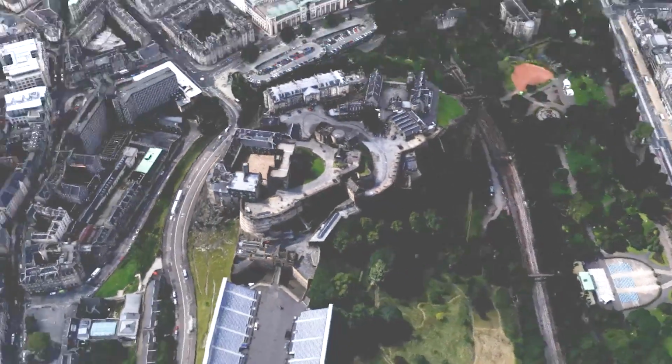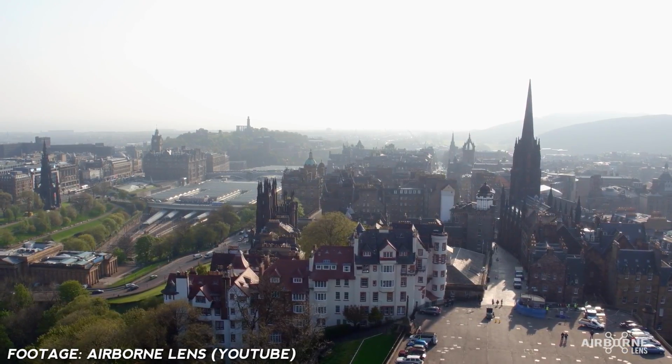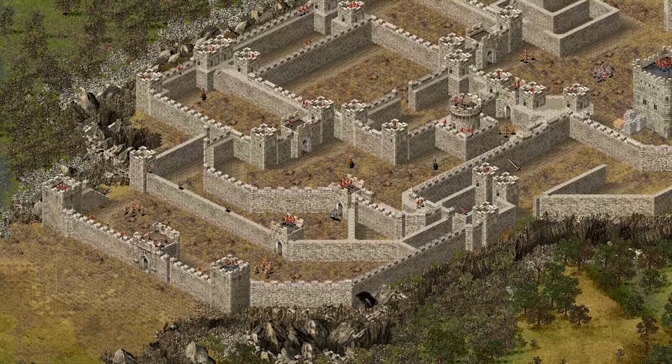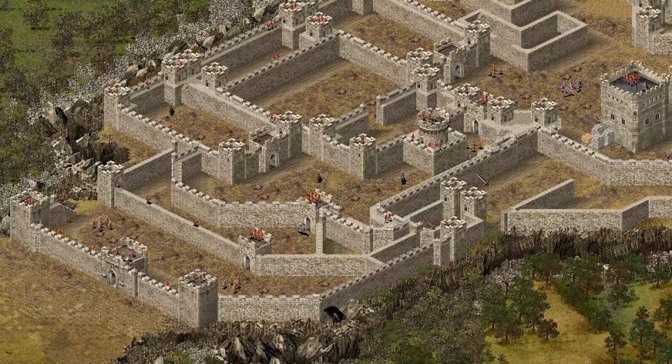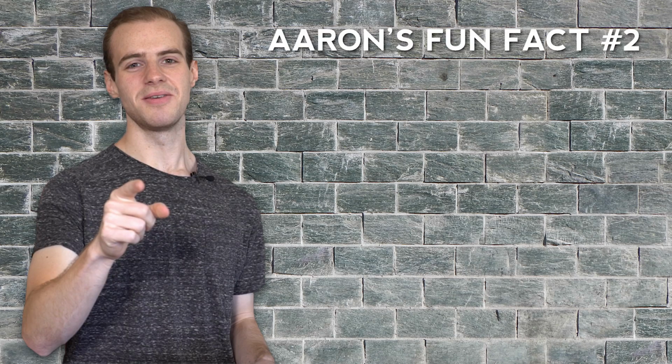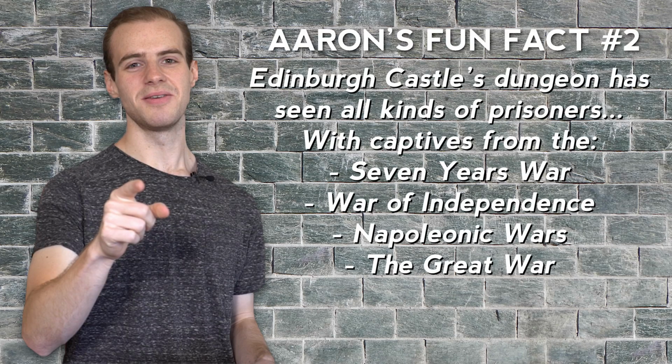We took inspiration from Edinburgh in finding more demanding castles to siege, making it one of the hardest in Stronghold 1 in particular. There are several walls to break through after the initial gatehouse breach, and even the most skilled commanders must keep their wits about them when navigating the waves of stone wall. Aaron's fun fact number 2. Edinburgh Castle's dungeon has seen all kinds of prisoners, with captives from the 7 Years' War, the American War of Independence, the Napoleonic Wars, and even the Great War itself.